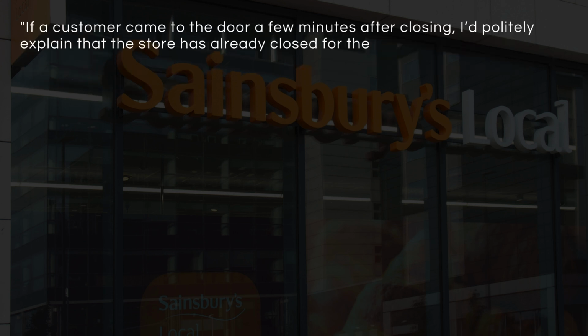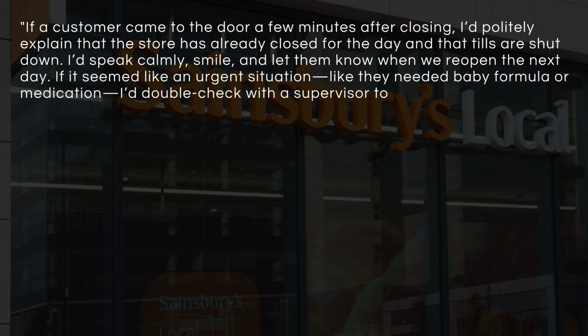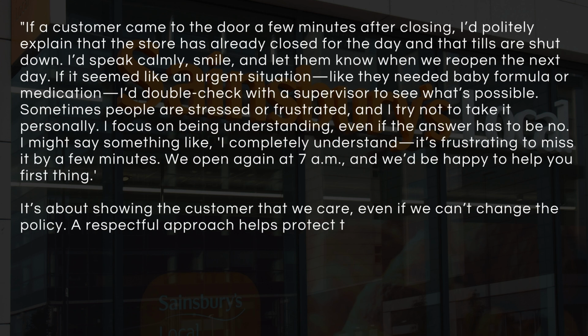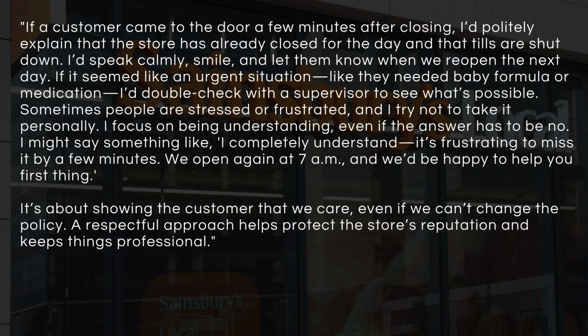If a customer came to the door a few minutes after closing, I'd politely explain that the store has already closed for the day and that tills are shut down. I'd speak calmly, smile, and let them know when we reopen the next day. If it seemed like an urgent situation, like they needed baby formula or medication, I'd double check with a supervisor to see what's possible. Sometimes people are stressed or frustrated, and I try not to take it personally.